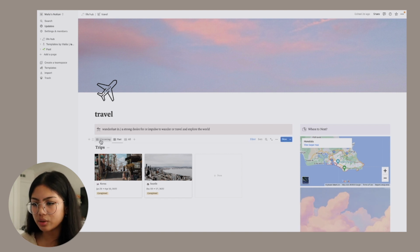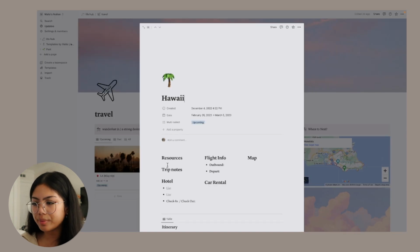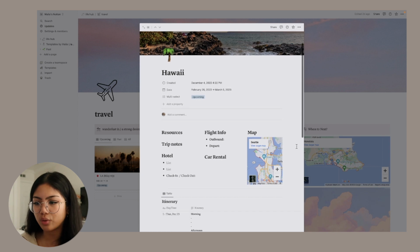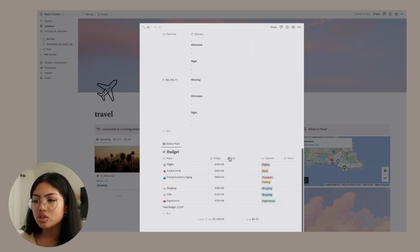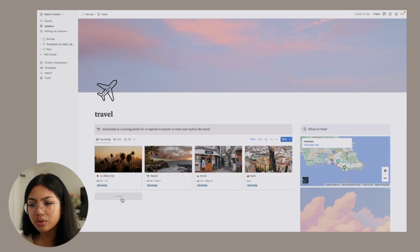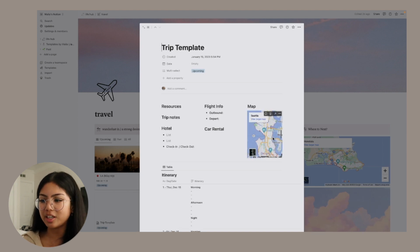But if you click into a specific trip, for example, let's do this Hawaii one, it'll open up into a new page, and then here is where I can list all the information for that trip, from hotel and flights, and then if you scroll down, there's even an itinerary section, and then even a budget section right below that. So if I wanted to create a new trip page, I just need to click on new, select the trip template option, and then it'll set up that page automatically.